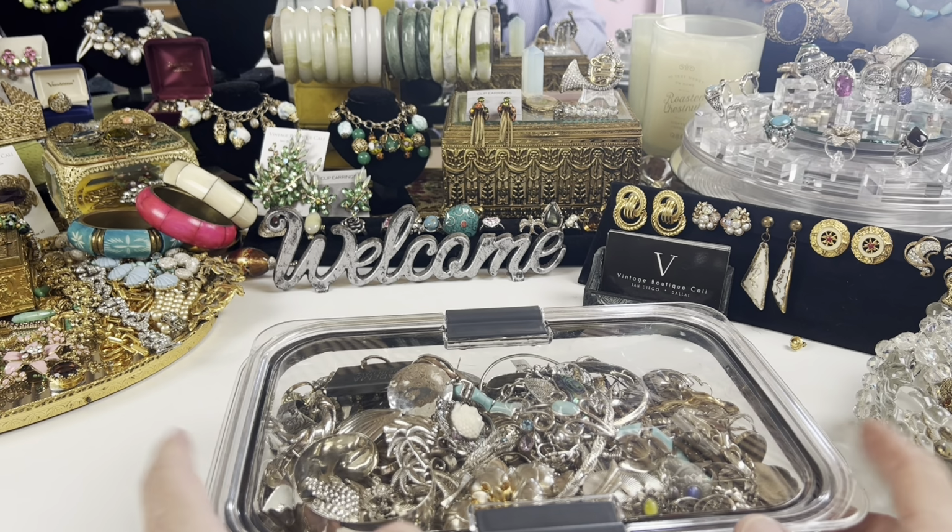Here we have, this is a newer piece. This is a very nice medallion style bracelet. The original price tag was $215. No, thank you. No, thank you.